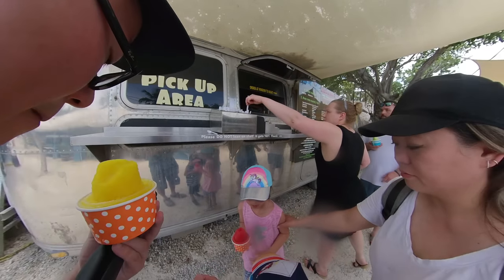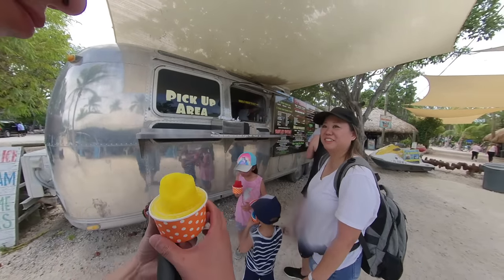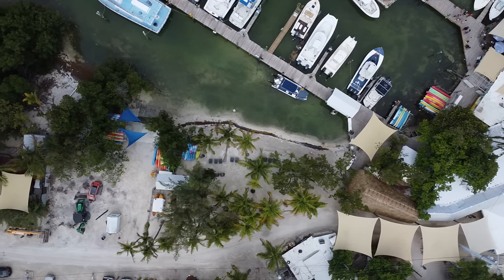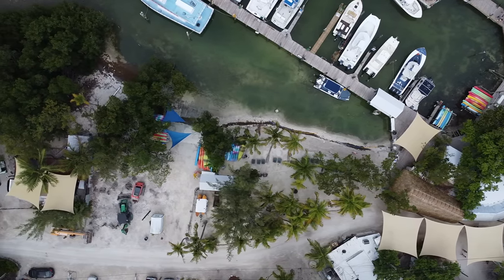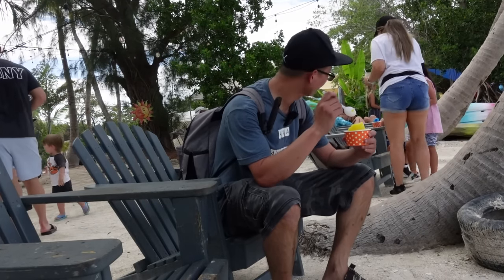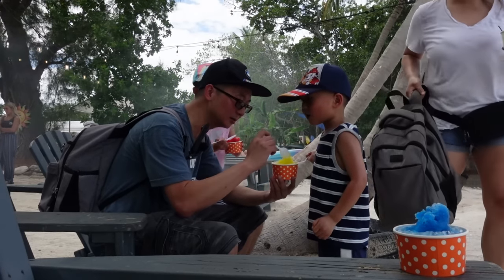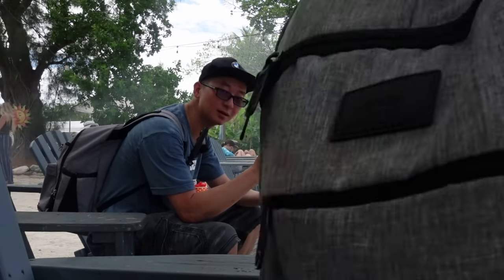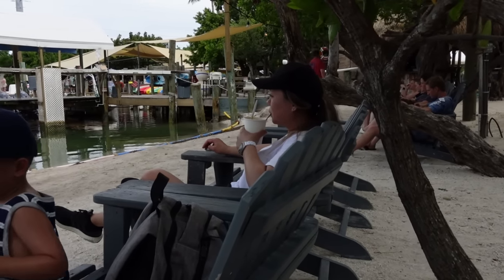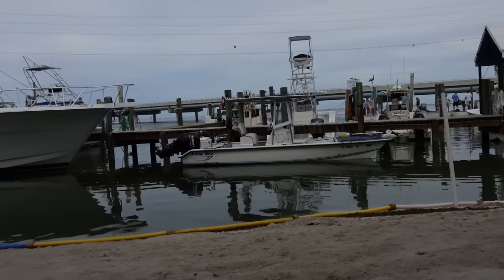Watch out. Is it good? Oh, it's good. So hot outside, so good to have the shave ice. Good? Pineapple. Mommy, you enjoying yourself? Yeah? My wife is enjoying herself with this boat view.